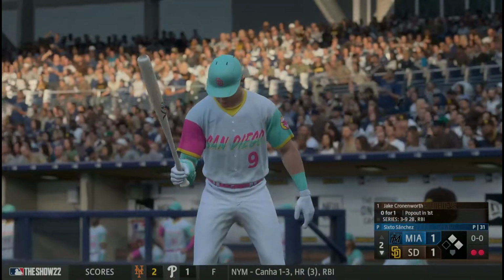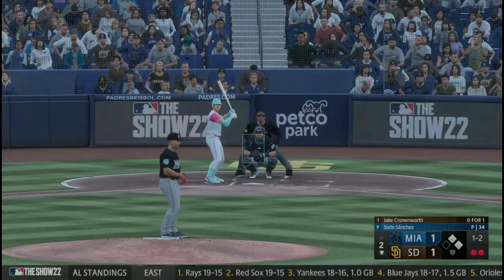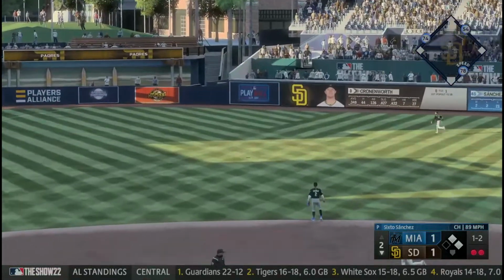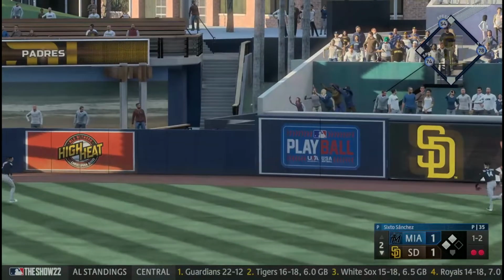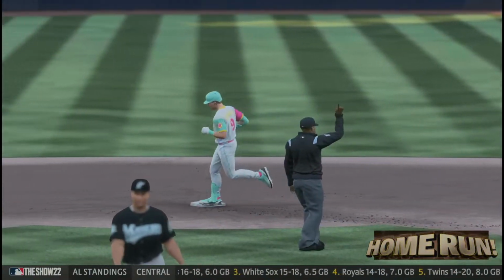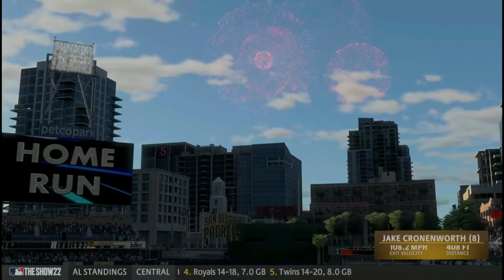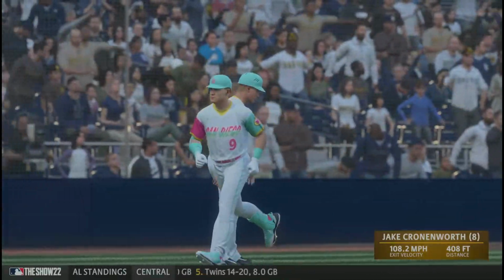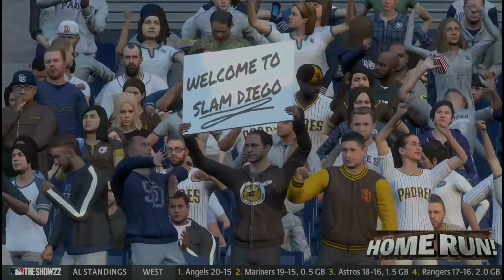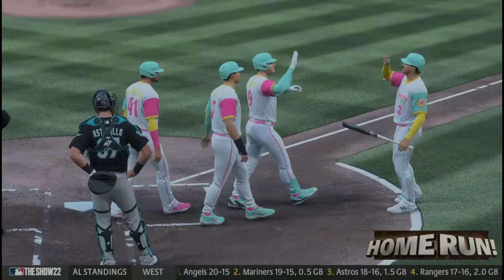I think these jerseys here, as Jake Cronenworth comes up for San Diego, are very interesting. I like these City Connect jerseys. I mean, the all blue helmet is weird to me, but it looks like it works, as that ball is drilled into the gap there in right center field, and it's gone. Gonna hang a star on that baby as Jake Cronenworth gets his 8th home run of the year. And it's a 3-run lead for the Padres.